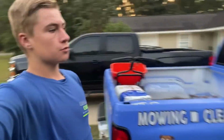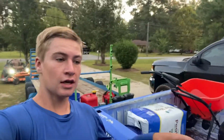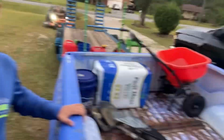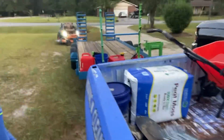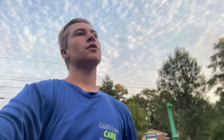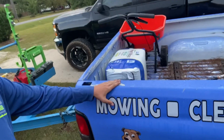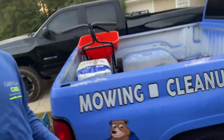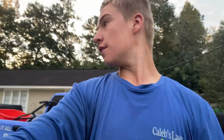And the purpose of the dump trailer is only for projects. We don't use it for anything other than projects. And then the bed of the truck is kind of miscellaneous. You can see there's some rake shovels and then peat moss seed and a spreader for our first job this morning. We try to use the back of the truck for maintenance debris and equipment for projects. So it's kind of half and half depending on what trailer we have. But we try to mix it, and we'll put maintenance equipment into the back of the truck as well, and that allows us to have all of our equipment where we can easily access it.